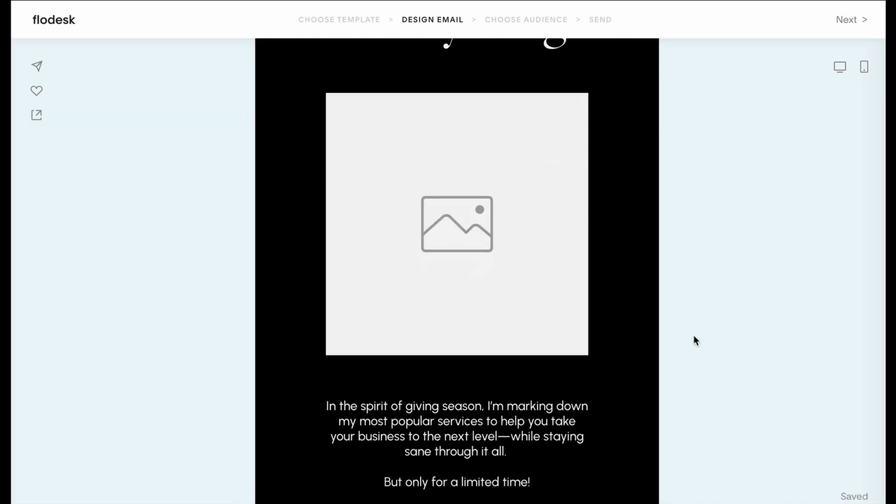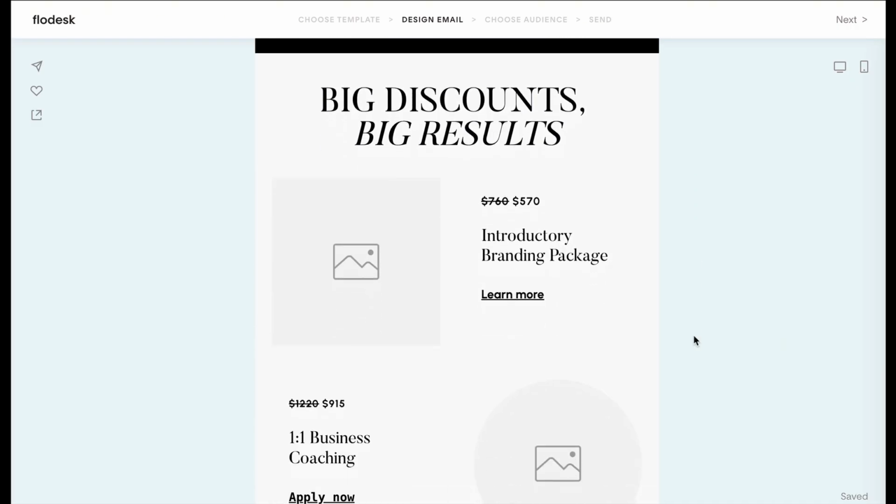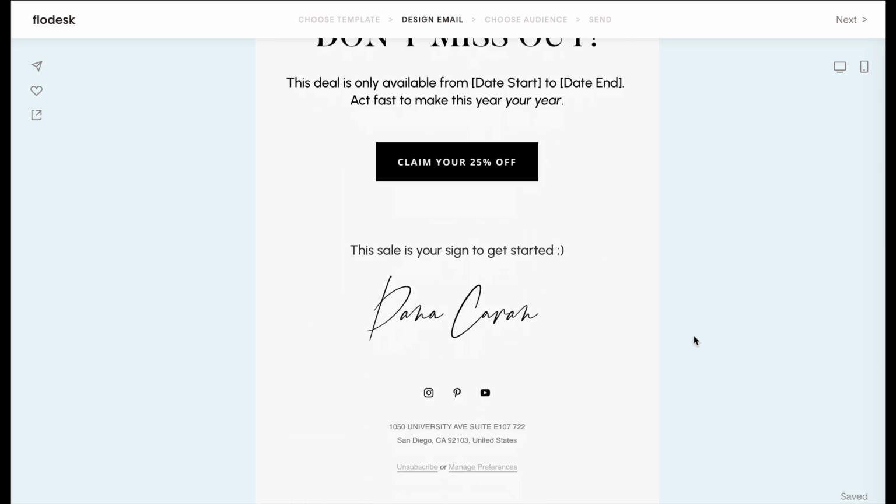You can use their templates and create something beautiful within a matter of minutes. So check them out. Another favorite thing I love about Flowdesk is their tagging.